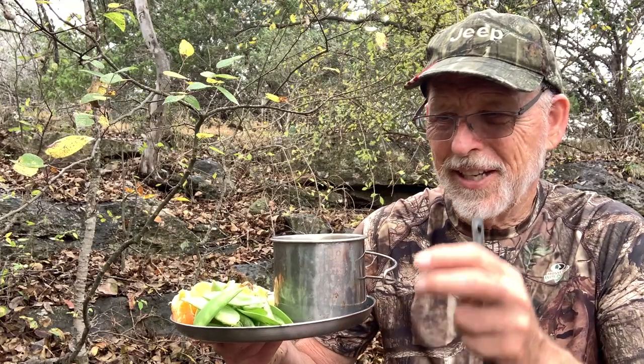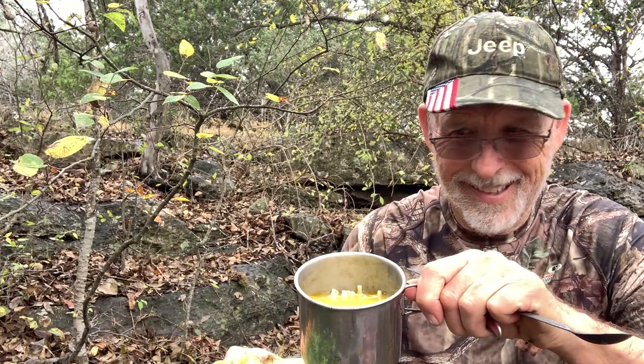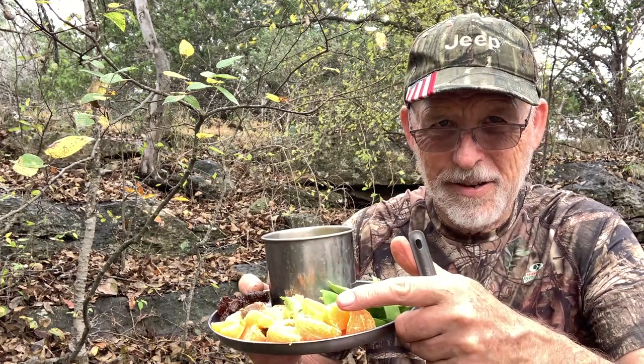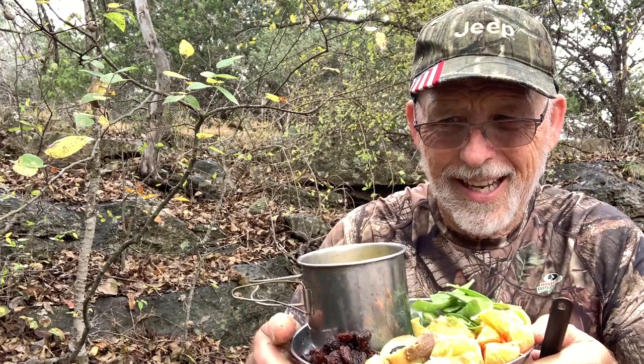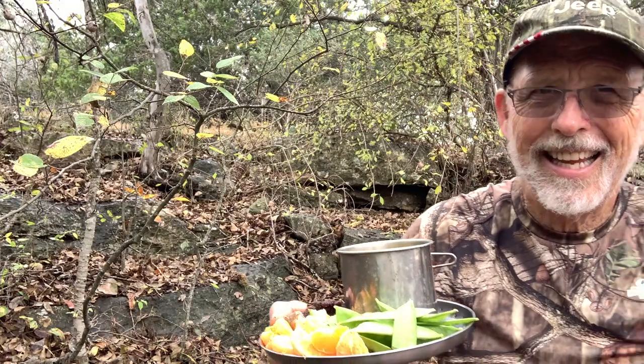Lunch is served. Campbell's chicken noodle soup. Snap peas. Tangerines. Avocado. And raisins. A tasty meal, easy to make.